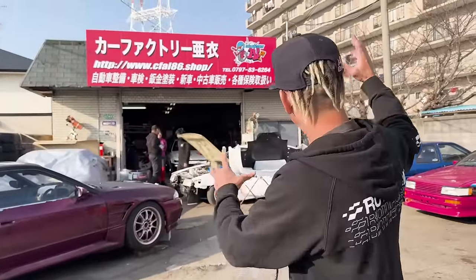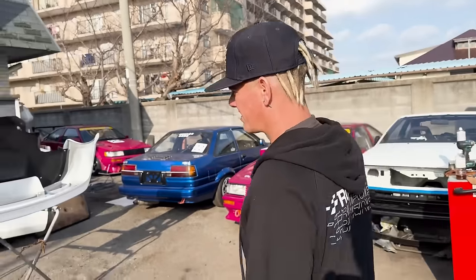All right, so we've come down. This is not far from Kawato's shop. It's Car Factory I. So I, she is very well known in the Hachiroku scene. Of course, because we've done the Hachiroku steering with the rack and everything, we've come down here for some parts. As you can see, a lot of Hachirokus, a lot of Corollas. We need some spacers, we need some more arms. There's a bunch, we need some calipers, we need some brake rotors, there's a whole bunch of parts that we need, and hopefully I can look after us.